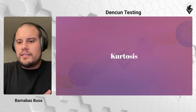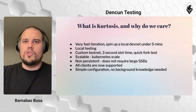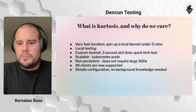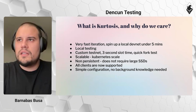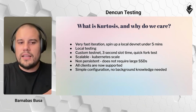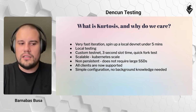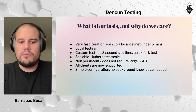So Kurtosis is our next step of testing tool. We've been using Kurtosis for quite a while now, and I will begin with why we even care about Kurtosis. Why don't we just jump straight to public testnets or a Devnet? So the main benefit is very fast iteration. You can spin up a Devnet in under 5 minutes, and all of this testing can be done on your local machine. You don't need to spin up any cloud instance. You don't need someone else's computer to run these tests for you. You can just do it yourself.